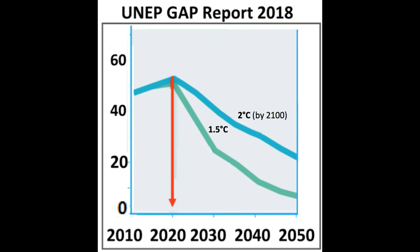This is the UNEP GAP report. UNEP, the United Nations Environment Program, issues a GAP report every year. This is the last one, 2018. And the gap refers to how far off we are with the combined national emissions targets, how far off we are to climate safety. And of course, we're headed in exactly the wrong way to catastrophic planetary danger. Anyhow, we're looking at when emissions need to decline, and again it's 2020, and that applies to both 2 degrees C by 2100, as is shown here, which nobody is going for now, of course, and the 1.5 degrees C target, which is a 2020 peak and decline with a very rapid decline, headed fast towards net zero by 2050.